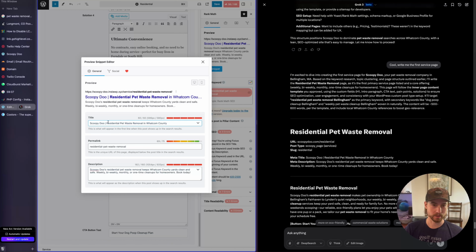And I think I'm actually going to expand this permalink. The AI just says to put residential, but I think I'm going to try to put in even more keywords into this permalink. I'm just going to say residential pet waste removal, just to really get after those keywords.